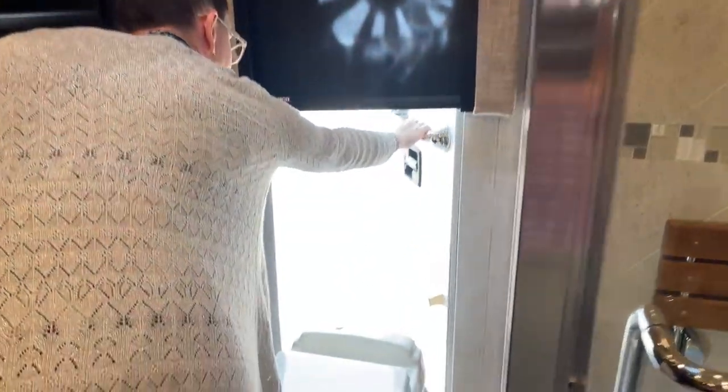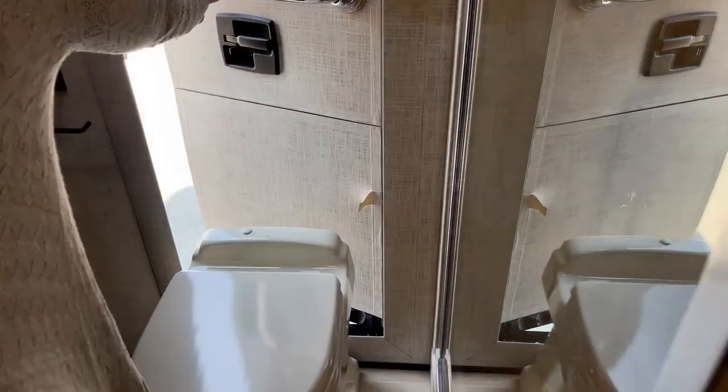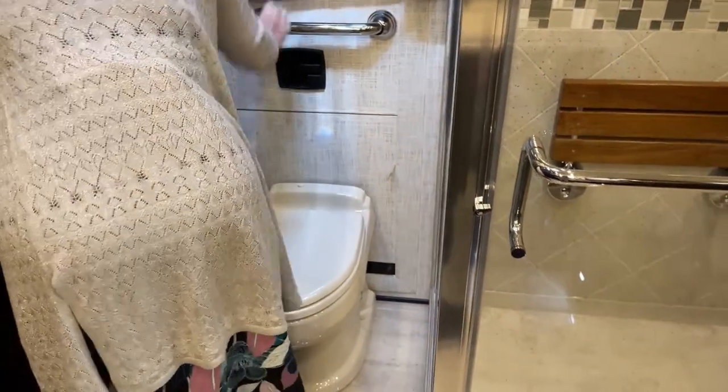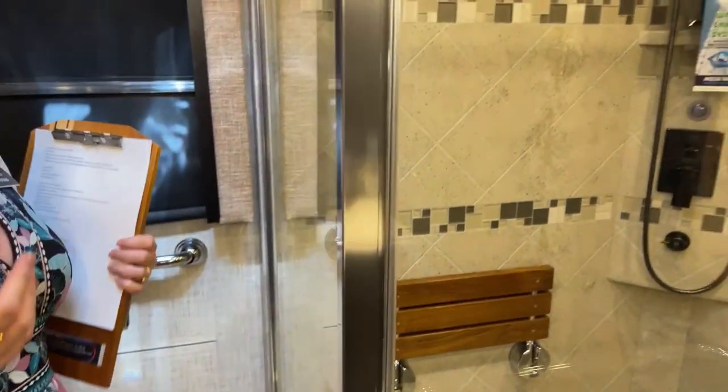So we're going to open up this little door here. So this is your escape hatch or your egress door. Behind this magnetic cover, there's a stairway that deploys, and you can use that to not only get in and out of the coach in an emergency, but it's a great location to be able to load and unload your towels and linens while you're getting ready to go camping.